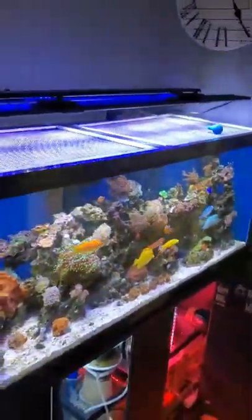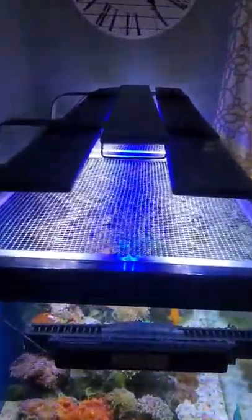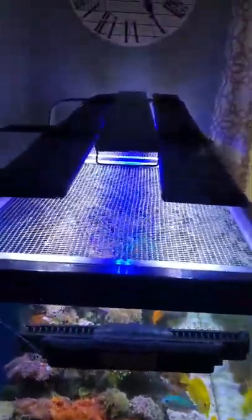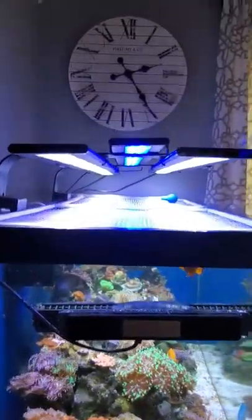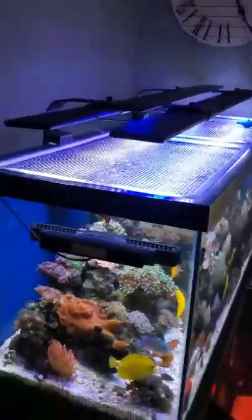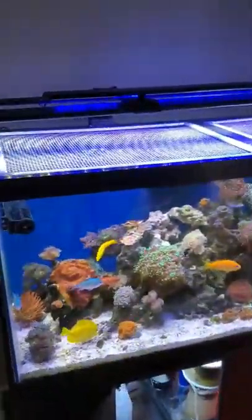So as far as the tank goes, I am still running two 48-inch USA Current Orbit Marine and one 36-inch. The 36-inch is strictly blues, while the other two are 100% blue, 20% white, 15% green, and 15% red.